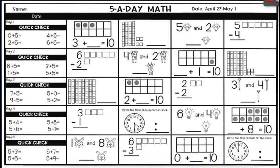All right, and the last one, writing the time on the clock. Okay, remember the hour hand is the short hand, and the minute hand is the long hand. And we count by fives. So if it's on a 12, it would be 0, 5, 10, 15, 20, 25, 30. Okay, so write your hour here and your minute here. The minute's either going to be o'clock, 00, or 30, depending on where it is pointing.